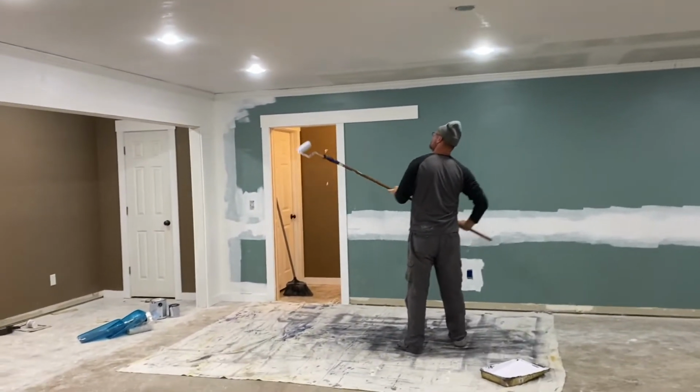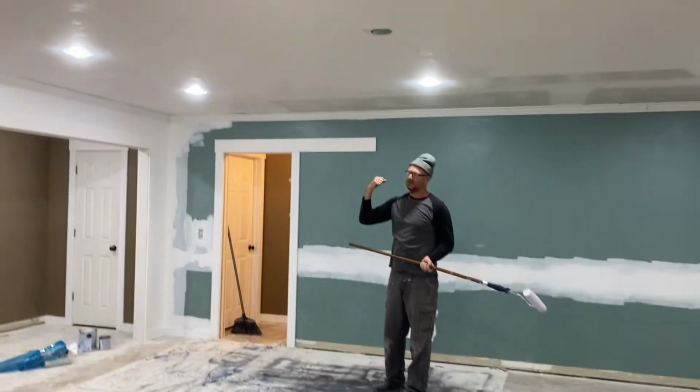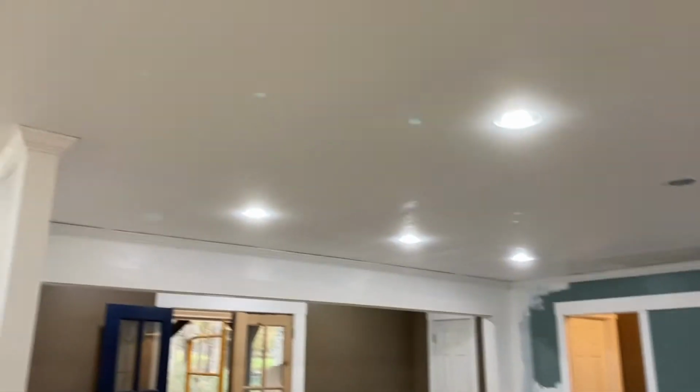Lots of changes. Maddie's getting after it. Only the strong survive.